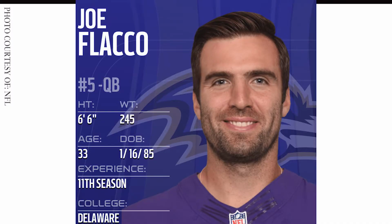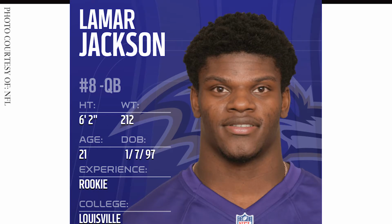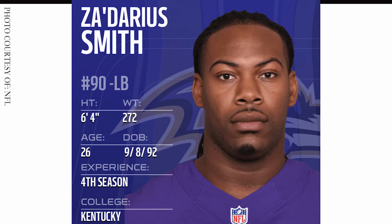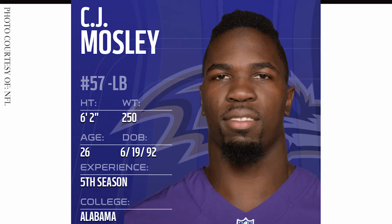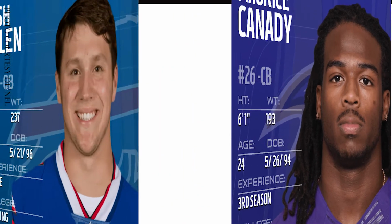Joe Flacco, Ravens quarterback, completed 236 passing yards. Kenneth Dixon, Ravens running back, rushed 44 yards. Lamar Jackson, Ravens rookie quarterback, and 2016 Heisman winner, rushed 39 yards. John Brown, Ravens wide receiver, 44 receiving yards. Ravens defense, linebacker Smith and Mosley, and cornerback Kennedy, all with 5 total tackles, and each with 4 of those 5 unassisted. Then you have the Bills.